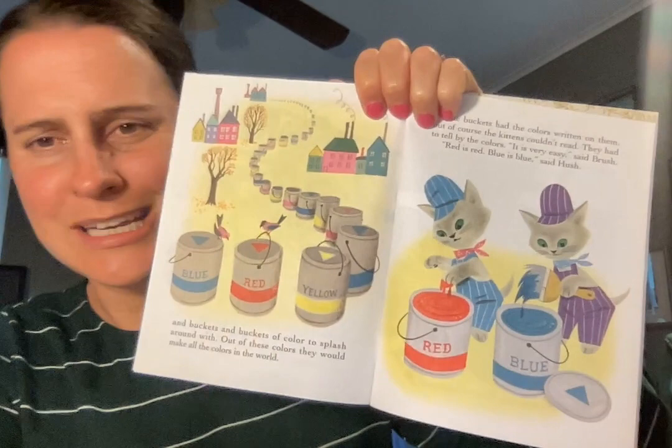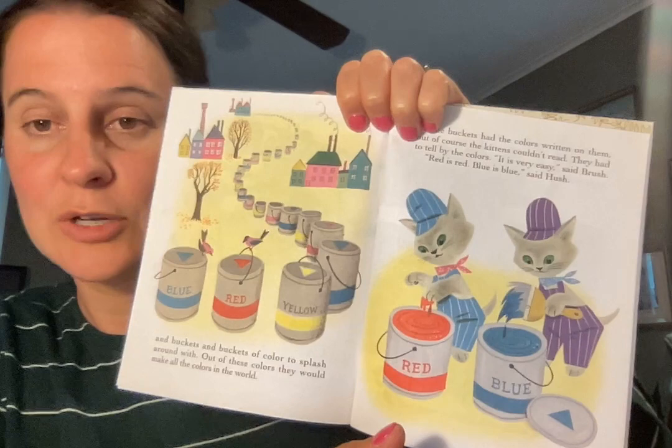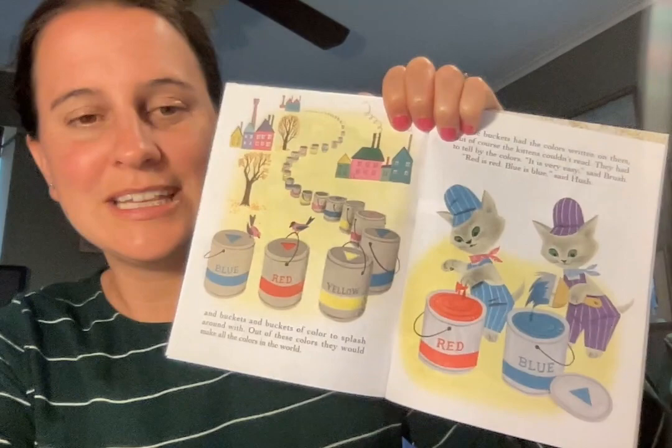They don't know how to read, right? We can read that this says red, and you can tell it's the color red. This one says blue, and it's the color blue. But the kittens don't know how to read that, so they just know that's red, and they know that one's blue.